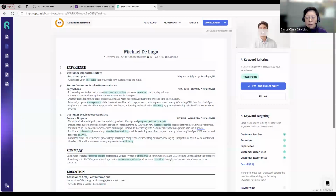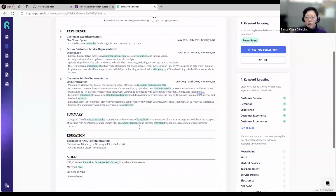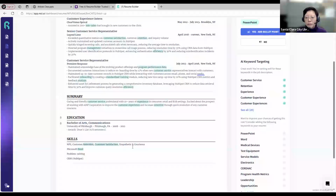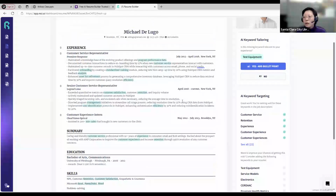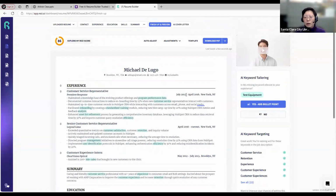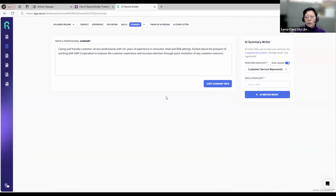All the highlighted words or phrases are the keywords. And for example, the new keyword is PowerPoint. I can just add to the skills. I don't have to rewrite or generate a new bullet. And you can also skip some keywords. You can keep going and go through all the keywords. One nice thing is you can also change at different section.